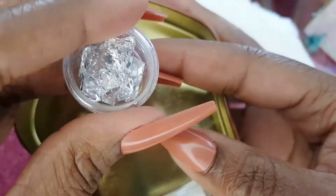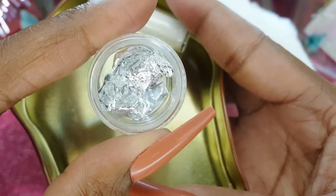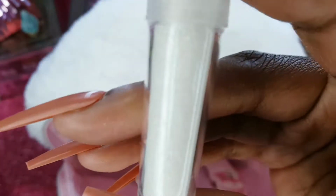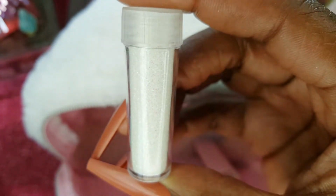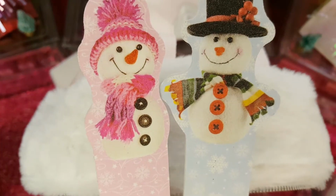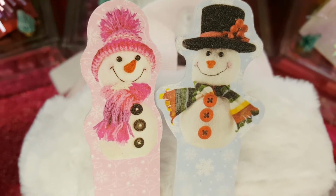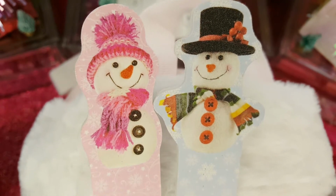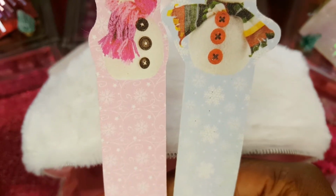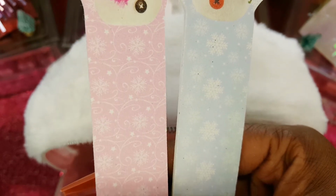And I have Silver Flake. And in this little tube, I just have some iridescent microfine glitter. The last two items that I have in the main compartment of my backpack are these Snowman nail files, and they're so adorable. I have a pink one and a blue one, and they have these cute snowflake designs on them.